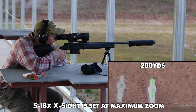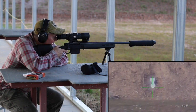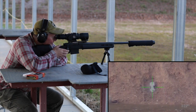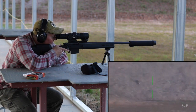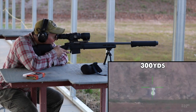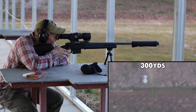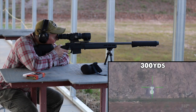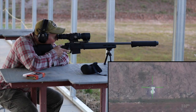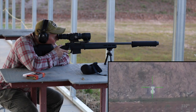Oh, that sounded nice. Let's try that popper. No problem. Okay, let's try 300 yards. Now, one of the problems I have is this is zeroed at 100, and so I'm gonna have to do Kentucky windage to hit this. I'm just gonna hold top edge of that hanger. Yeah, that's fantastic. Okay. So I'm going to kind of build a hold off of that.